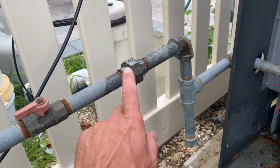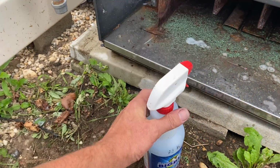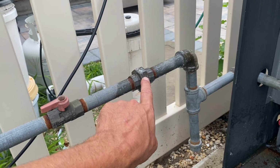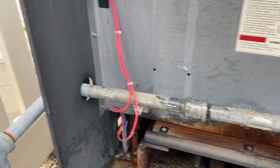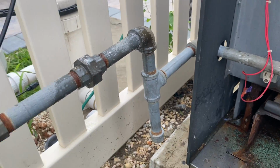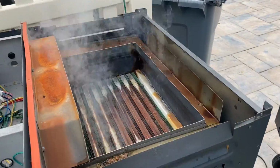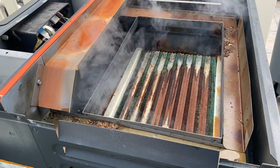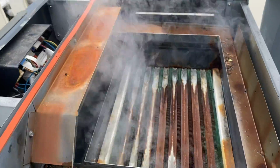Now, I did soap with the micro bubbles, the big blue, the Navien hater. We tested the union, that connection, there and there. Those are the only ones that were interrupted, and we'll spray down the rest before we leave. But right now, she's just burning off all of the water. So far so good. That's just water vapor.